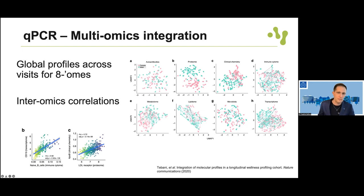We can also do some interesting inter-omics correlations. And just one example here, we have ApoB measured by clinical chemistry, which is a marker for poor cardiovascular health, comparing that to the LDL receptor from the Olink panel, showing a nice correlation. And all of this is published in this paper by Abdallah Tabani. So please look into this if you want to see more details about this.